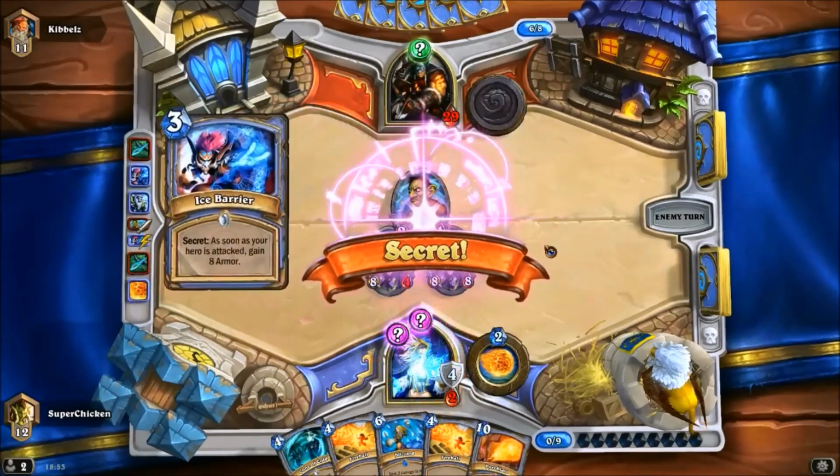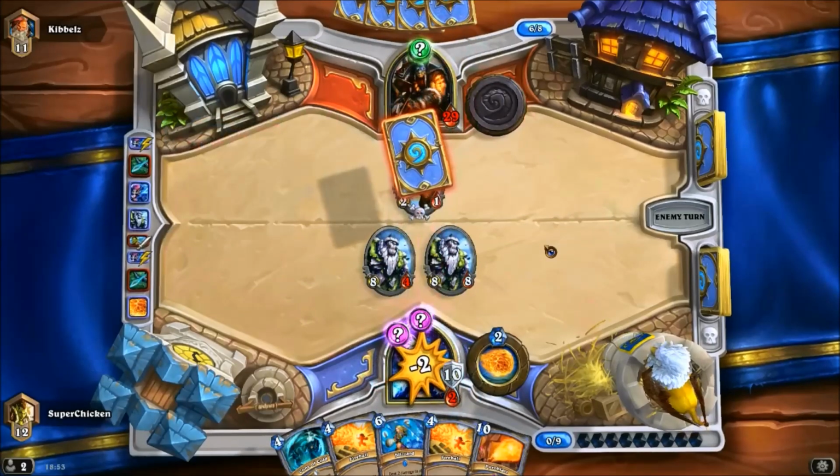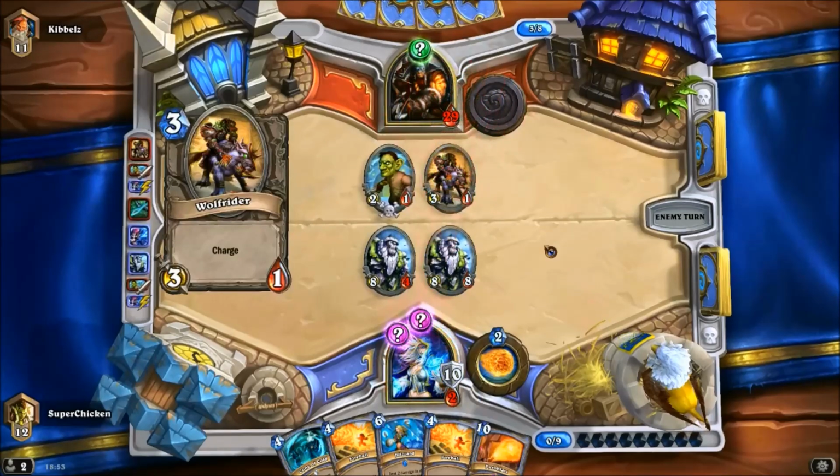Yes, you fell for it. It's an Ice Barrier. That gives us an obnoxious amount of health, and that's really, really good. Here's ye old Wolf Rider.